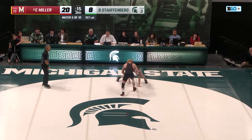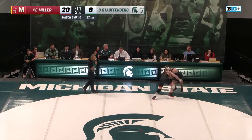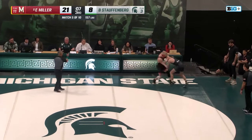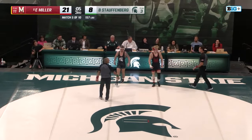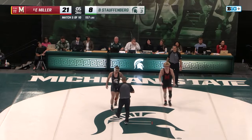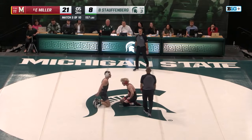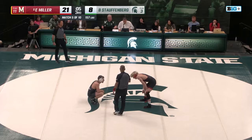Still trying to be aggressive here. It's 15 seconds. 1 point. Ethan Miller, Michigan State, stalling. Stall will be called on the Spartans. Still needs that takedown for the 15-point advantage for the technical fall. Trying to go right at it away. Caution is issued. 1 point, Michigan State.